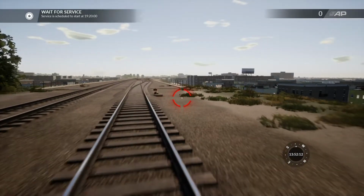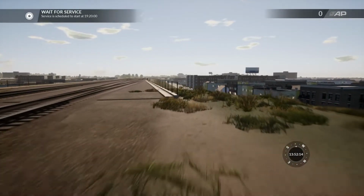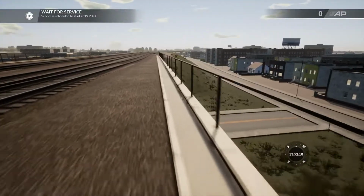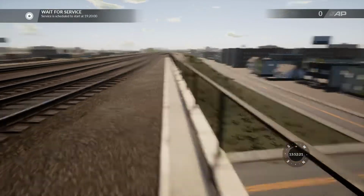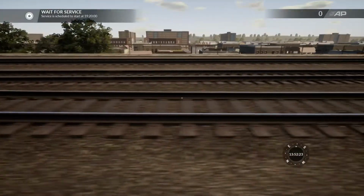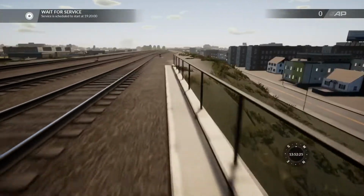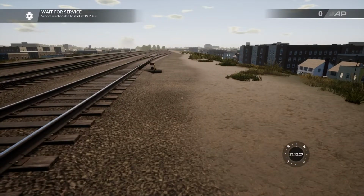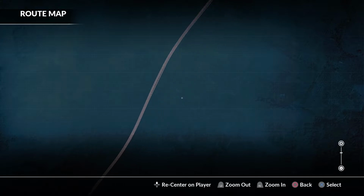Is it a bridge or elevated section here? It's a bridge, isn't it? Yeah. I don't think there's any traffic that runs on this route. I don't recall seeing any. So I'm there. I don't think we're going to get anything else.